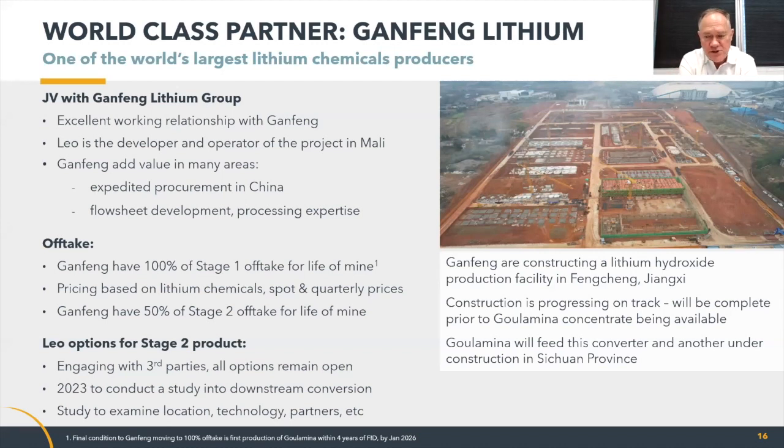We do get a number of questions on the offtake, so I'll address them here. They do have 100% offtake for stage 1, life of mine. The pricing is a formula-based calculation in the offtake agreement. It's based on lithium hydroxide and carbonate pricing, not on spodumene pricing, and it's spot and quarterly index prices that feature in the formula. And Ganfeng have 50% of stage 2 offtake, again for life of mine.